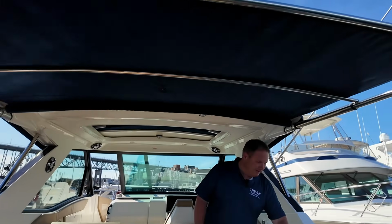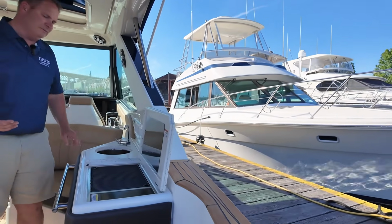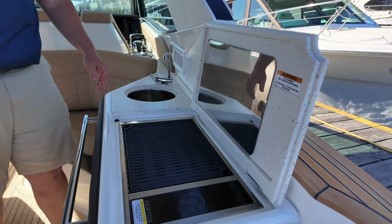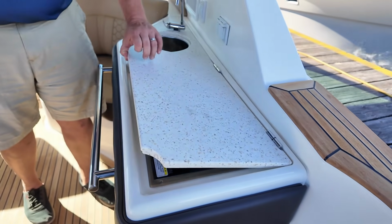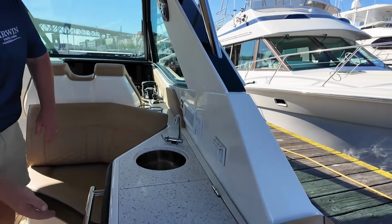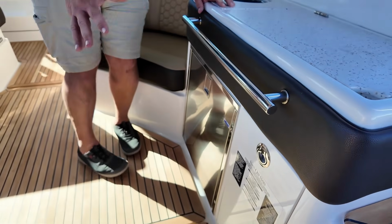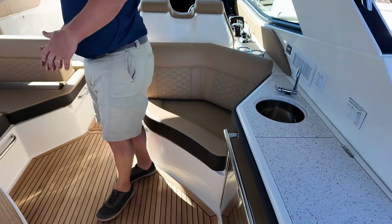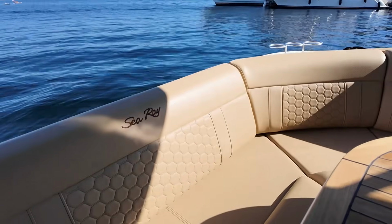The cool thing too is they did figure out how to get a grill in here. This is where your generator comes in, and they've never even used this grill. But it's an electric grill. So if you're at the dock, you just plug in, or if you're out and about, just fire up the generator. Outlets there, obviously a refrigerator here for beverages on that, trash compactor, and then lots of seating as Sea Ray always does. So you can have a big party.